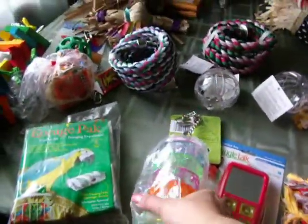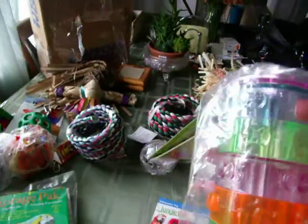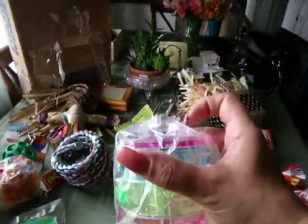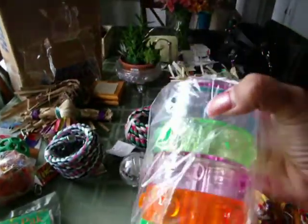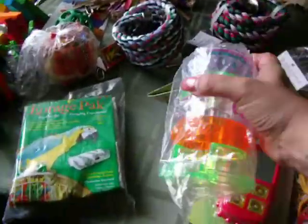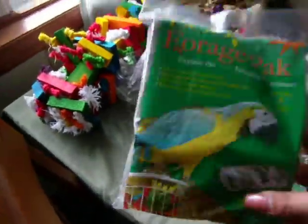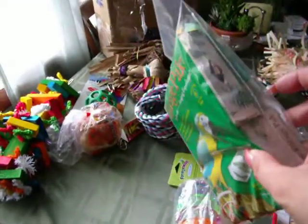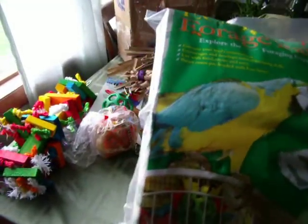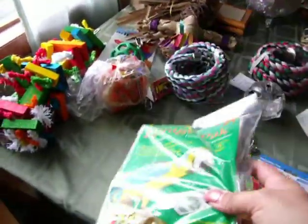And then I also have one of these foraging carousel type things. You fill it with treats up here at the top, and the birds spin it around and keep spinning it around until the food comes down here out the bottom. And then I also have some foraging packs, little cardboard boxes. Looks like it might be filled with some shreddable paper. I can also put some toys, some nuts, some little wooden blocks in there, other little items that entice them.